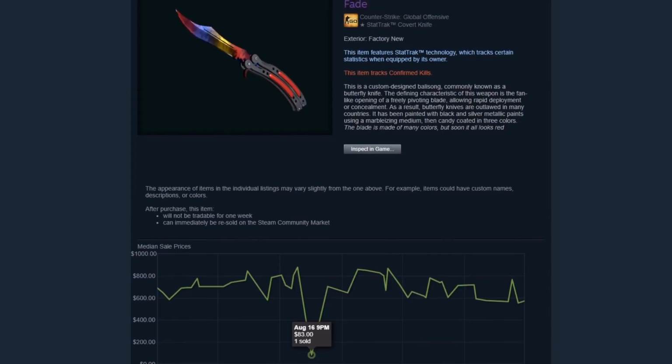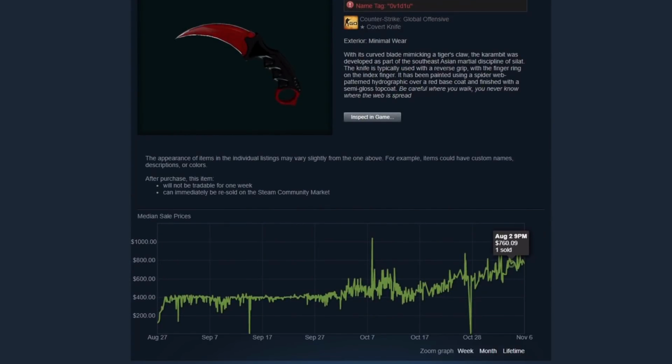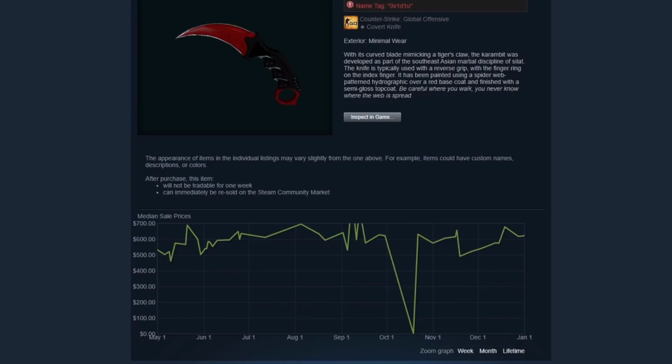So just insane mistakes. But the next skin here is a Karambit Crimson Web in the minimal wear condition that recently sold on October 18th for only $1.73. So consider this Karambit that's going up in price, worth around $800 today, and it just sells randomly for $1.73. I don't know what this guy was thinking, but believe it or not, that's not the worst that this skin has seen on the Steam market.